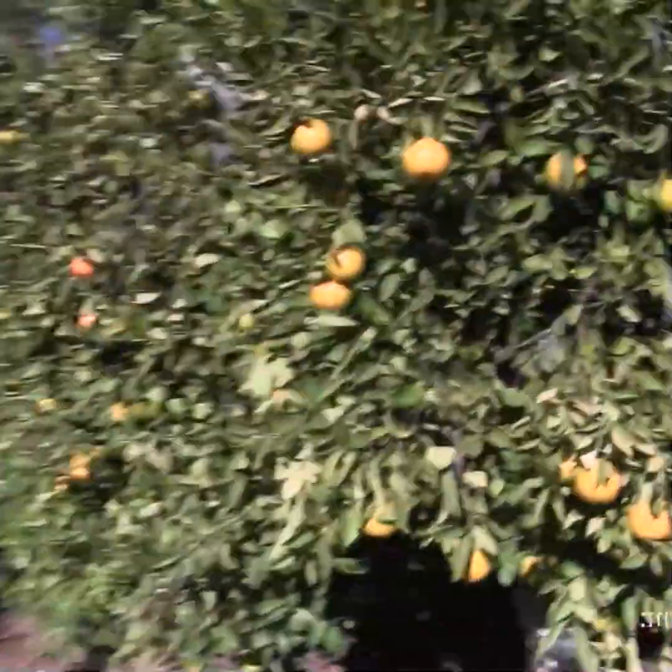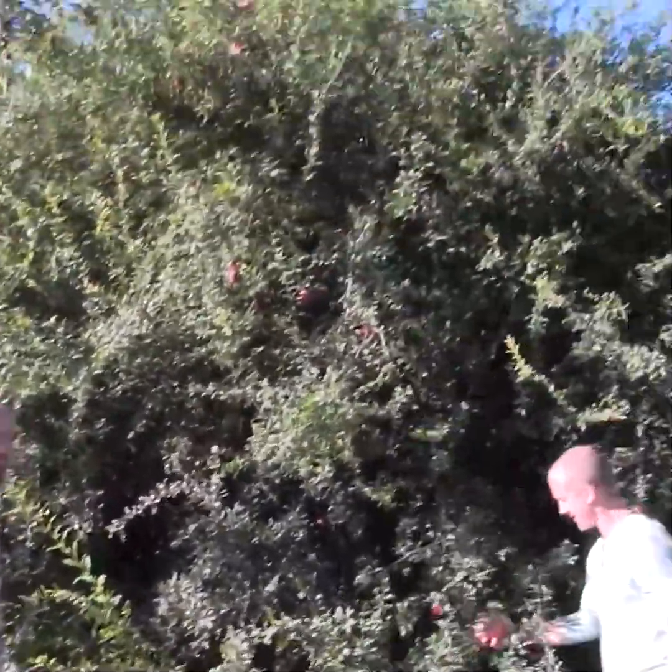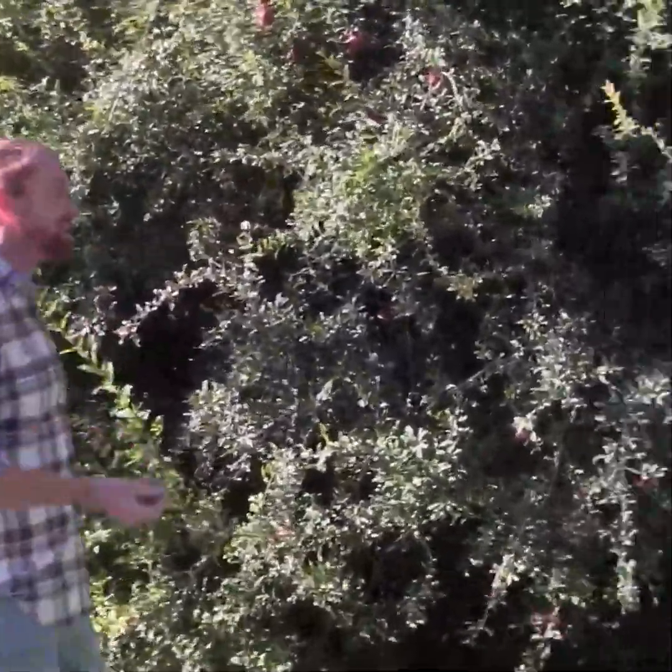So it looks like you got a beautiful orange here. You got this pomegranate. It's by far the biggest one I've ever seen. The pomegranate is massive, and it's loaded with fruits. And look at how old this is, 23 years at least. This is one I wish I could take good pictures of, but I can't because of the size of it.